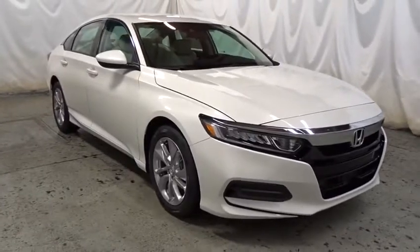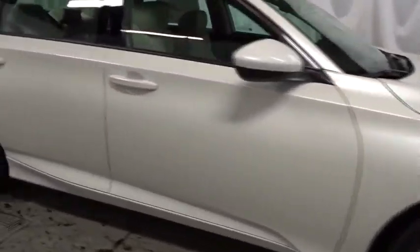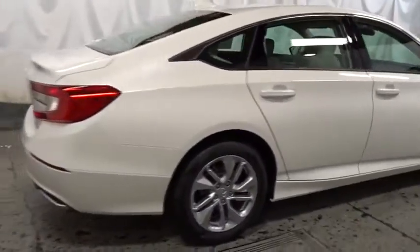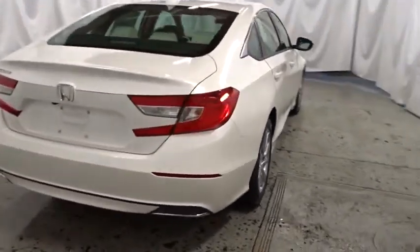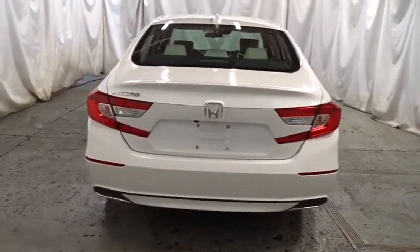Keyless entry, backup camera, Bluetooth, front wheel drive, trip computer, day and night rear view mirror, tachometer, outside temperature gauge, brake assist, cloth seat trim, engine immobilizer, body color door handles, low tire pressure warning, power rear window sunshade. Come see the car for yourself.